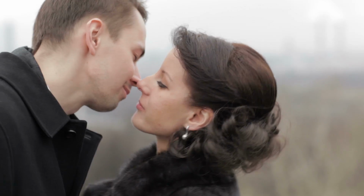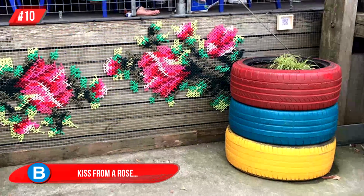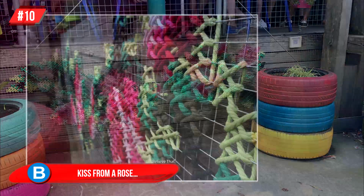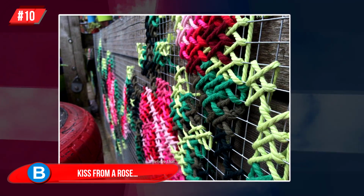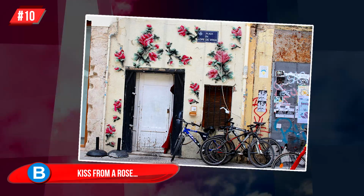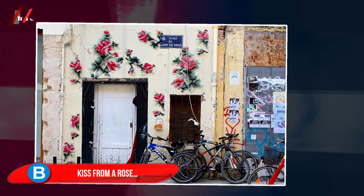10. Kiss from a Rose. This is really creative and is adding such a touch of summer, fun, and beauty around Madrid. You would wish it would stay there forever. Using thick string, artist Raquel Rodrigo is cross-stitching beautiful designs around the city.